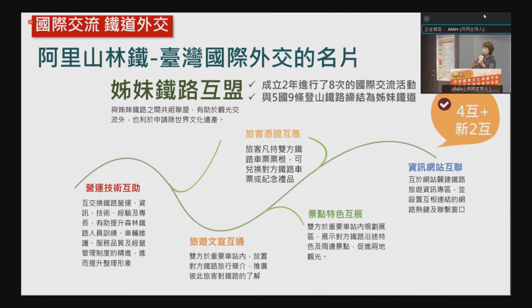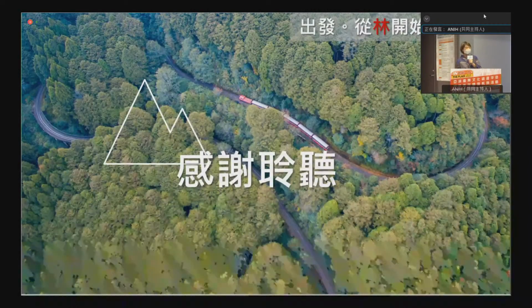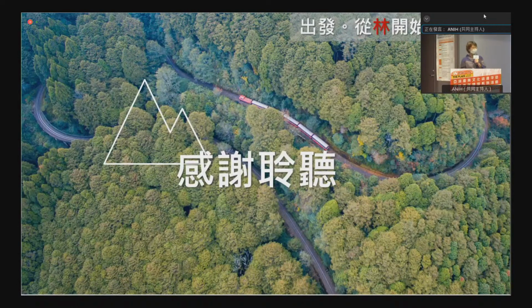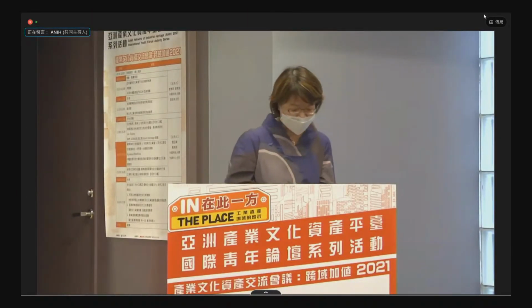So this is our expectation for ourselves. We want to use the Alishan Forest Railway as a means to engage in railway diplomacy with other countries and friends around the world. And this concludes my sharing. I represent the Alishan Forest Railway Cultural Landscape Office, and I really appreciate your support.